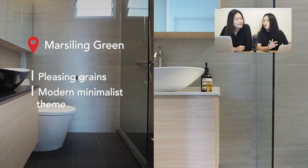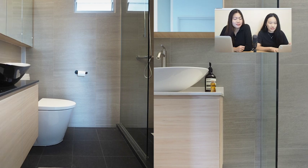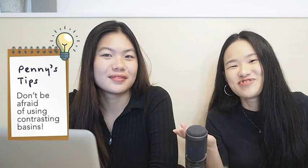Yep, so actually the bathrooms are different. One is the common toilet and one is the master. So you can see the basin colors are actually different. So if you like both colors of the basin and you're not sure whether to get white or black, how about you just get both?